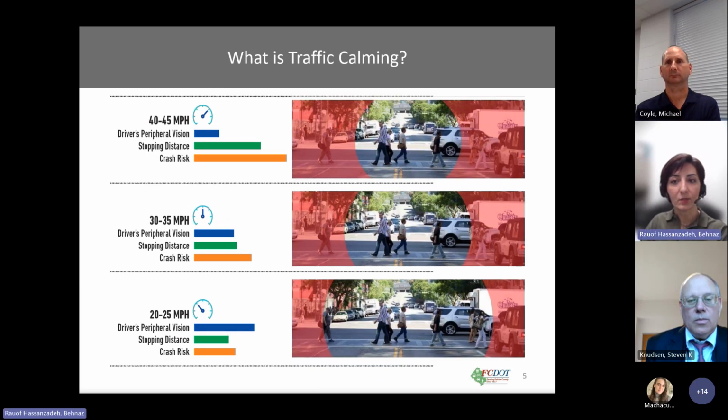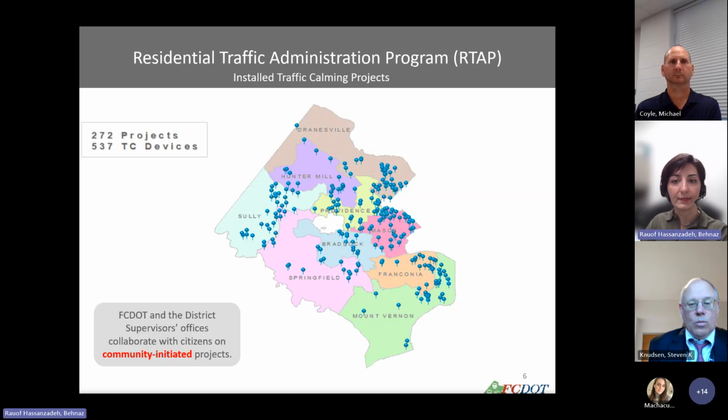Here we have charts and images showing the effects of decreased speed. As speed decreases, visual acuity, field of vision, and depth perception increase. Also, with reduced speed, we see a significant reduction in the number and severity of crashes involving motor vehicles. On this slide, we have the map of traffic calming projects throughout the county. There are over 200 projects resulting in more than 500 devices countywide. Every district has devices, and the chances that you have driven over one are pretty high.